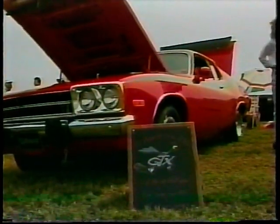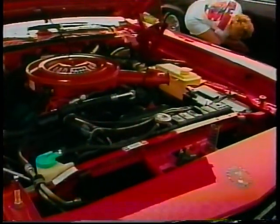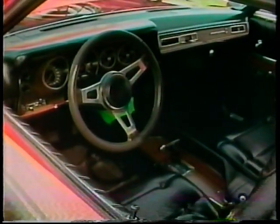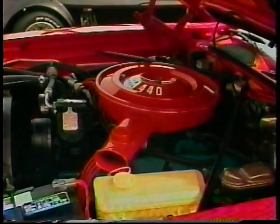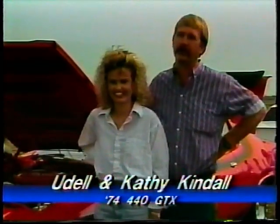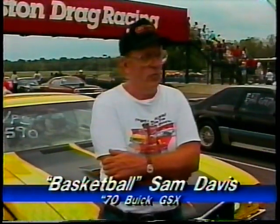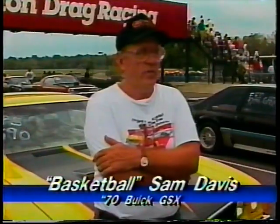It's a 74 Plymouth GTX Roadrunner, one of 386 built with the GTX option. It has the 440 motor with the 355 gears and the automatic transmission. We're pretty much do-it-yourselfers. We try to do all we can ourselves. I'm from Garden Grove, California, out near Disneyland, and I came 1,800 miles to get here for this show.